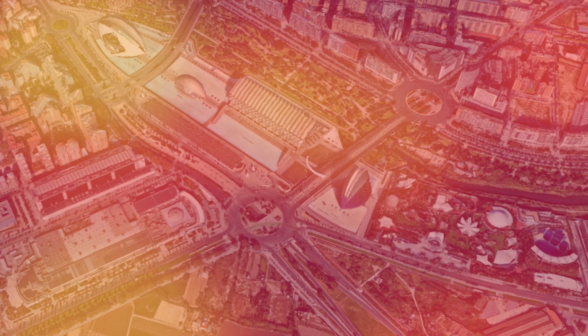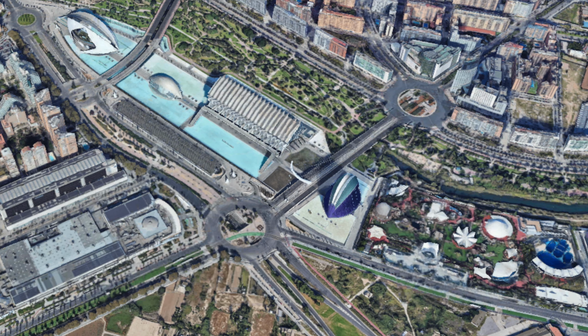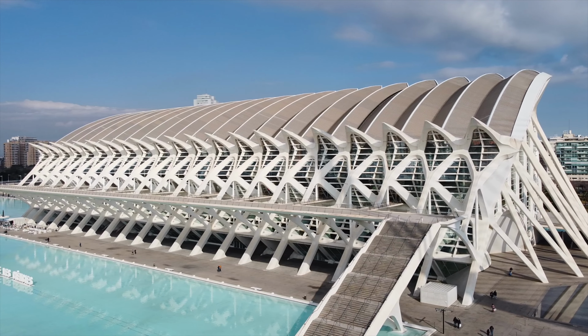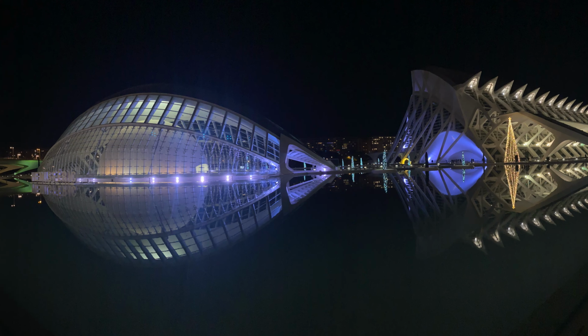The City of Arts and Sciences is probably the most impressive architectural work anywhere that I've seen. It's a collection of buildings. This is the Science and Technology Museum. There's a movie house, an opera house, even a planetarium inside that small one there. There are a lot of different opinions on what this looks like or should be, but I always think it's like a beluga whale chasing another fish.